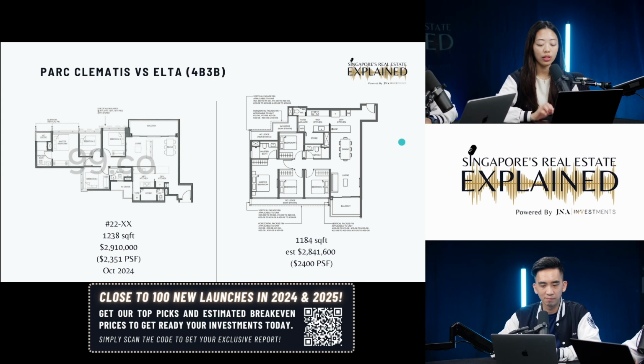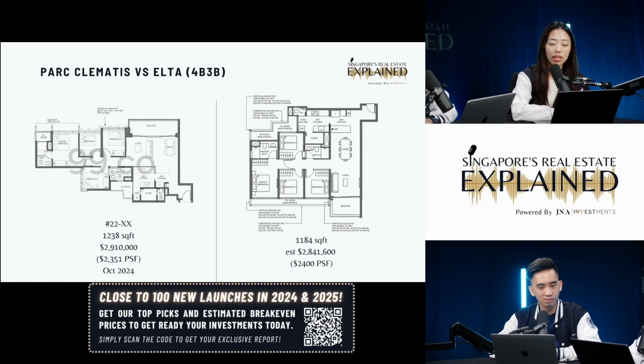Okay, moving on to the last one, which is the 4-bed, 3-bath. For Park Clementi's, we're looking at about 2.9 million. Again, it gives you the assurance that a 4-bedder in this area can hit this quantum. And then for Elta, let's say the compact 4-bedder, it's at 2.84. So quantum-wise, I would say for Elta it's a plus point, because it's under the resale. Yes, the size is not exactly the same, but it gives you the assurance that, hey, my resale older development is transacted at this price, and I'm going to be completely brand new.